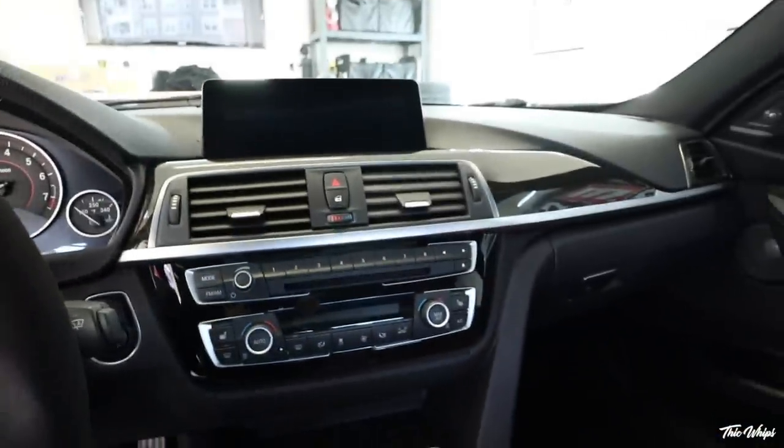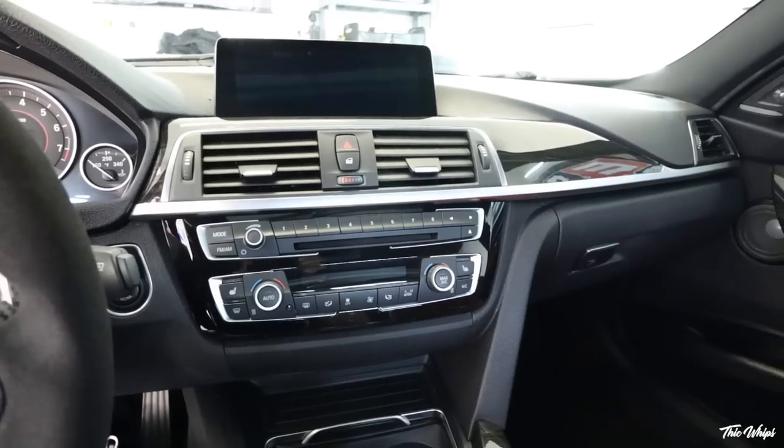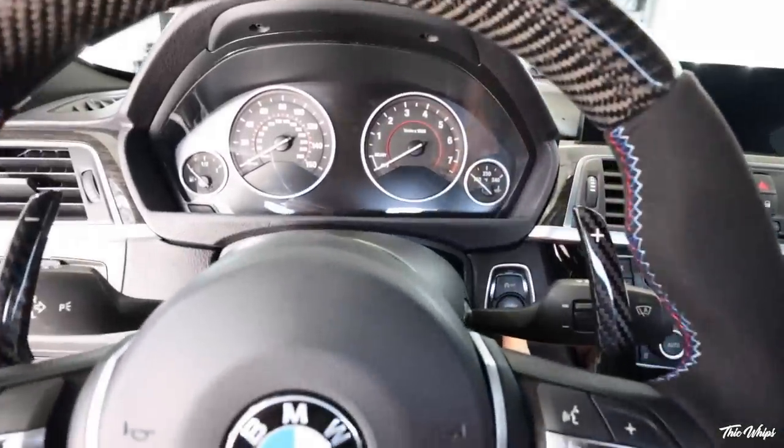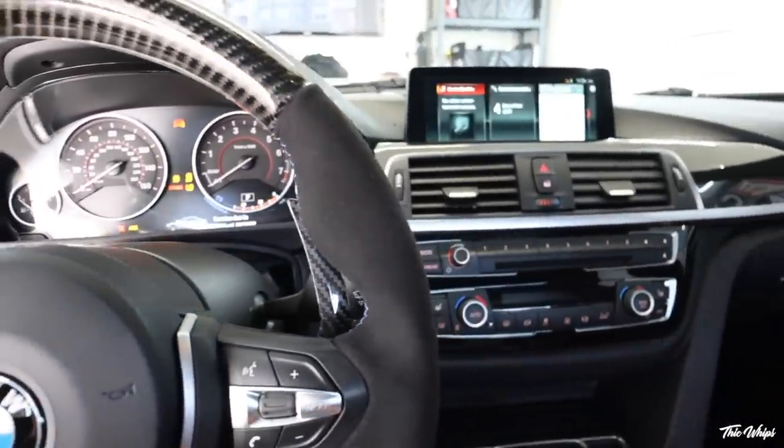Okay, so yeah, pretty easy installation. Takes you 5 minutes to get that done. Not too difficult. Now is the moment of truth. Let's see if we got full screen Apple CarPlay.